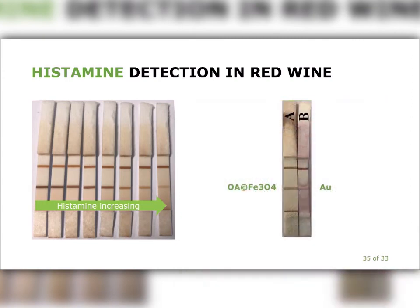In the right image I want to compare lateral flow strip for red wine made directly with gold nanoparticles here on the right, and with oleic acid coated magnetite nanoparticles here on the left. You can see how clean the strip on the left is. The oleic acid helps the matrix of the sample flow, so the paper is much cleaner here. It is impossible to quantify with gold nanoparticles, which are the same color as red wine. So, with this bioconjugation, we prefer magnetite.